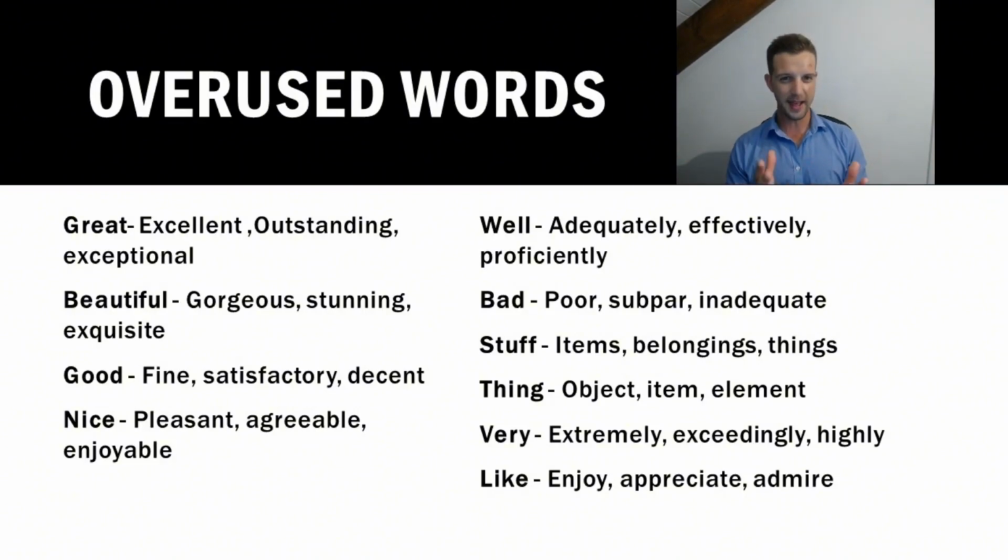Okay. Bad. Bad is another lazy English word. Instead of saying bad, let's say poor, or subpar, or inadequate. Right? Inadequate means not having enough. So maybe we can say there is inadequate room in this bathroom, or subpar would mean below standard. Wow, the food at this restaurant is subpar. It's not actually very good.